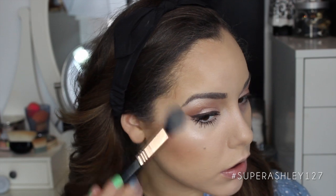And as you can see, that just gave me a little extra glow. And then I'll go back with that sand color from the kit and top it off to give it a little more glow. So yeah, that is how we contour and highlight.